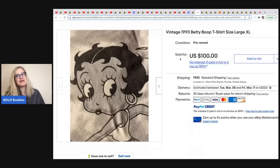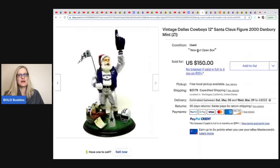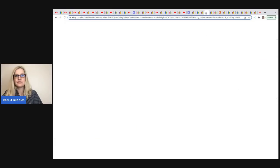So, but yeah, she's mostly selling her stuff on YouTube in bulk to us. But that Betty Boop shirt sold for $100. This vintage Dallas Cowboys Santa Claus, Danbury Mint. Anytime I see Danbury Mint, I definitely look it up. He sold this for $150. And again, this was a part of that new old stock lot where he paid $2 to $5 each. And this is Don's One Stop and Shop on eBay.